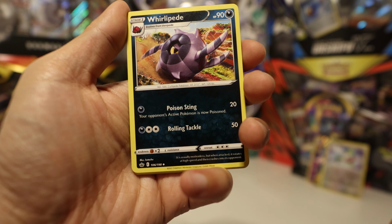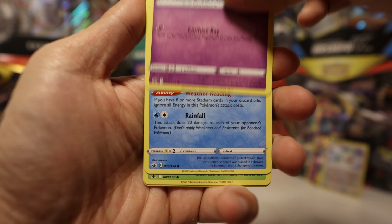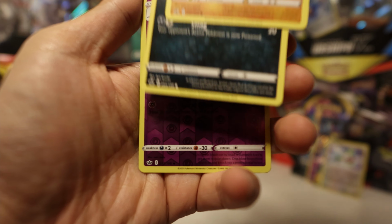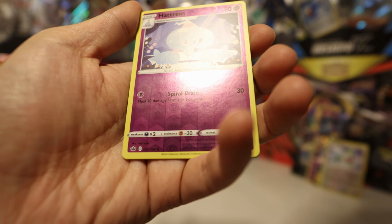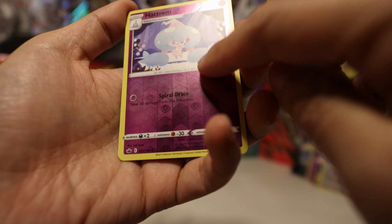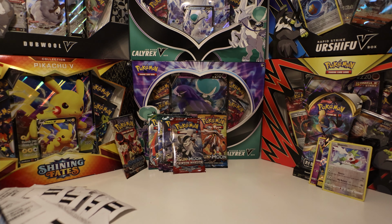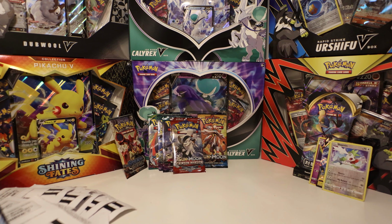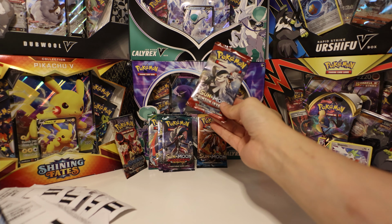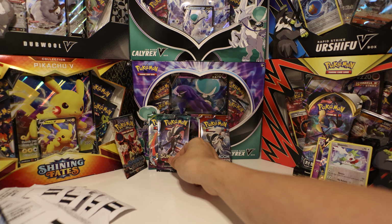All right, Blue Energy, Whirlipede, Thwackey, Peony, Ralts, Castform, Snover, Galarian Mask, a Koffing, Reverse Hatterene. All right, I love the art, that's very cute. And a Sarina. Let's open some more of these packs. Crimson, I said I opened the last Crimson Invasion. I think let's stick with that. Let's keep that guy there for now.